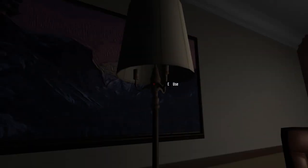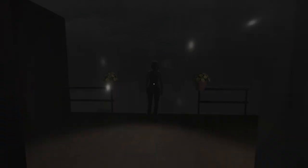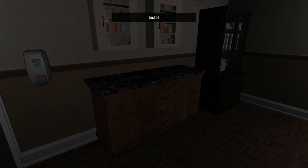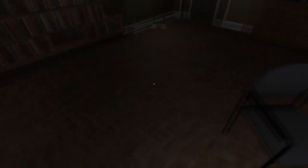Alright. It's dark in here. Jeez. Alright. Light in here. There we go. What the? What's that woman doing out there? Hopefully she doesn't jump. I don't know. A little office thing here. Locked. Okay. What do we got here?